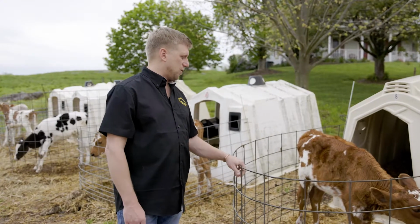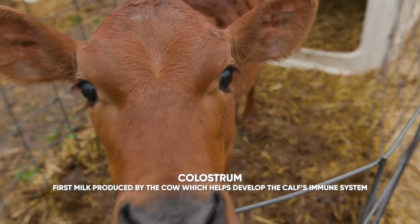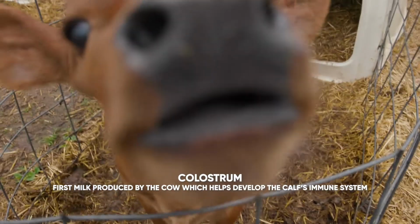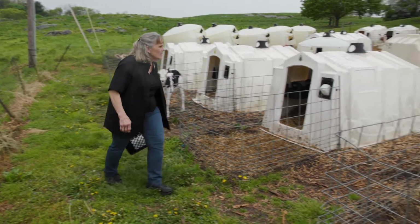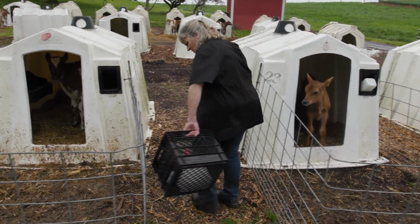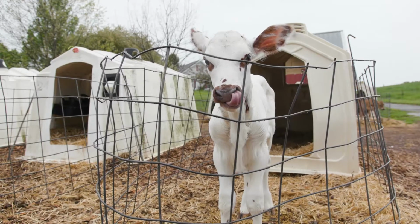So once the calf is born, they're fed that first feeding of colostrum. That's really important just to build their immunity and keep them healthy. My mother Mary is the main calf feeder here at Palmyra Farm. She starts feeding the calves at 5 in the morning, and then again at lunchtime, and then their final feeding is about 5 or 6 then at night.